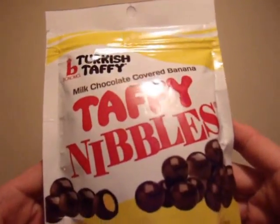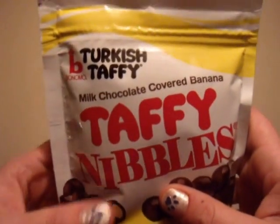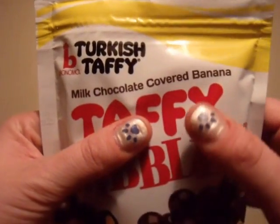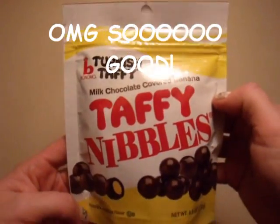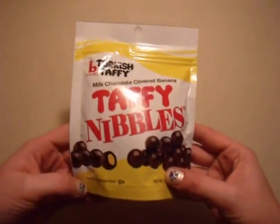And then on my way home, I had to run into Save-A-Lot for a pepper and onion veggie pack. They have such a good deal there on those. But I saw these. And they were on sale, so I grabbed a pack. They're milk chocolate covered banana taffy nibbles. That just sounded so freaking yummy.